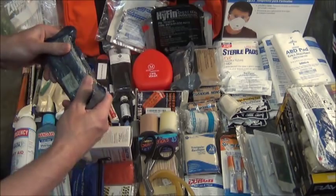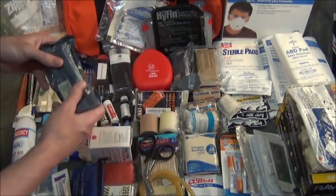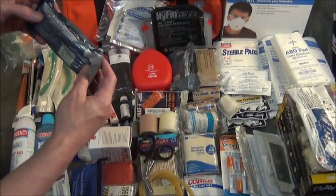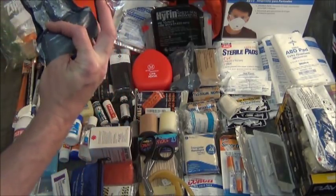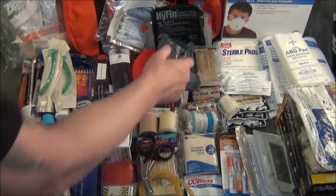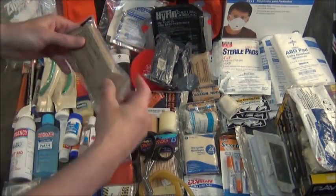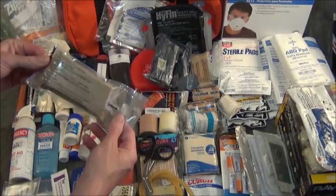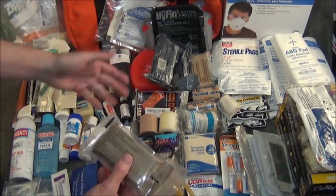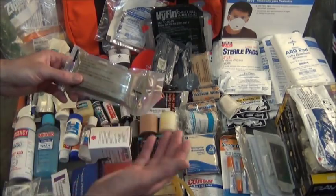I think they're like $7 a piece, so they're not cheap, but see if you can get them on sale. And make sure you buy the real Israeli bandages. Don't buy the fake ones, because they're crap. This happens to be a Vietnam style trauma bandage. Now it doesn't have all the fancy gadgetry that the new Israeli bandages have, but it will work.